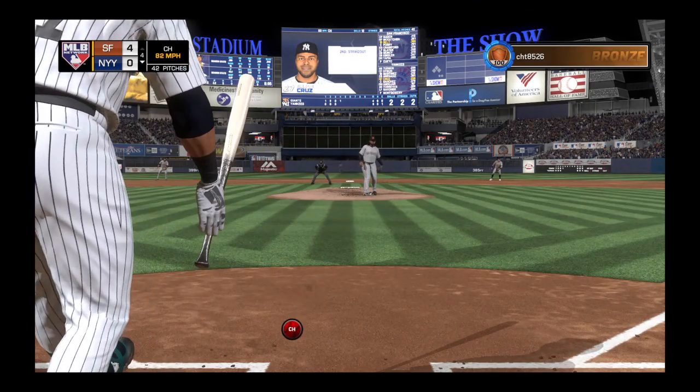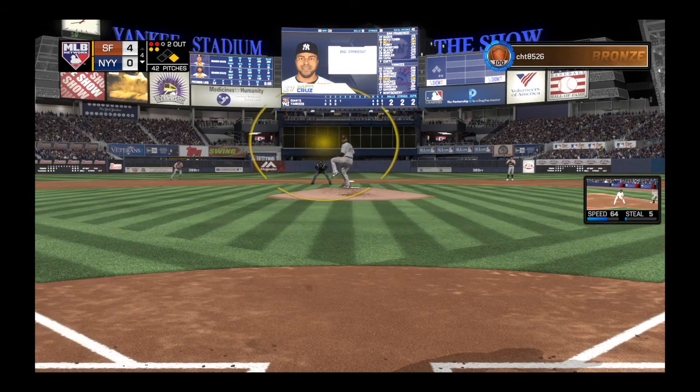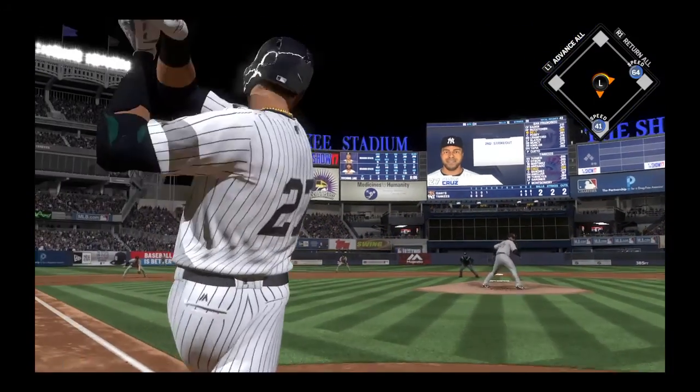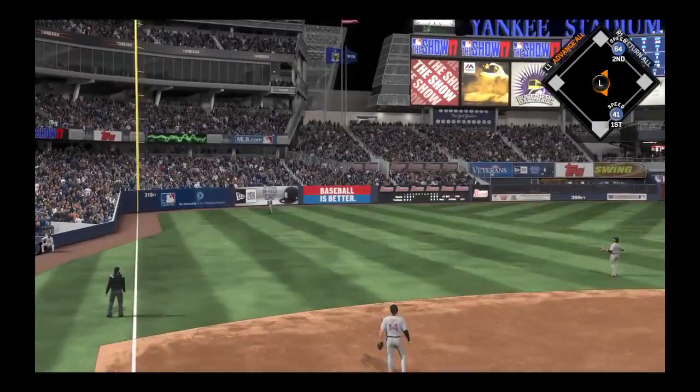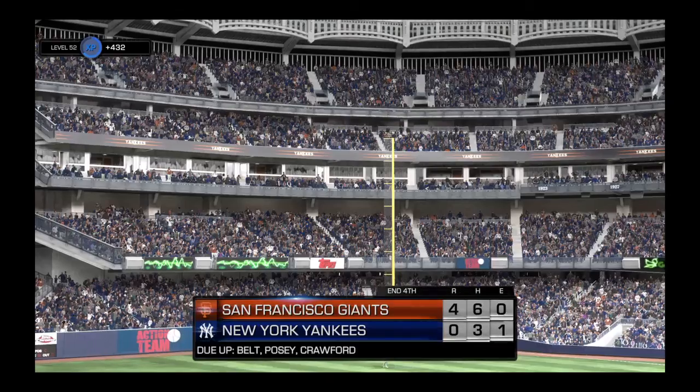Safe to say he was fooled by that pitch. He was completely off balance in every way. Can't connect there. It's 2-2. In the air out to left. Slater moves over, he makes the play, and that'll end the inning.